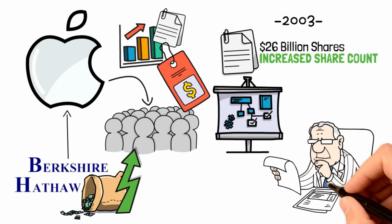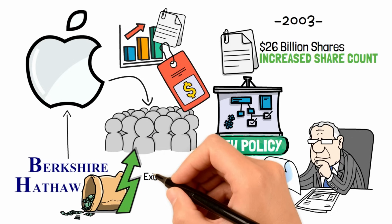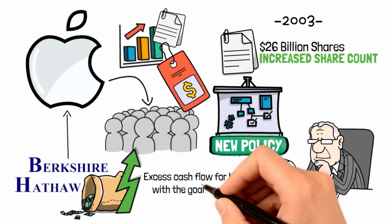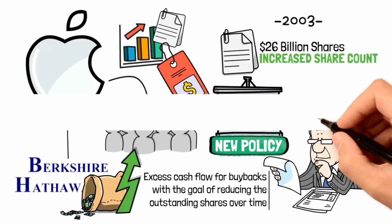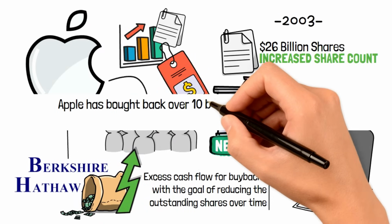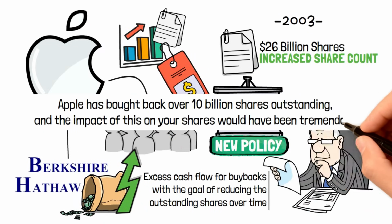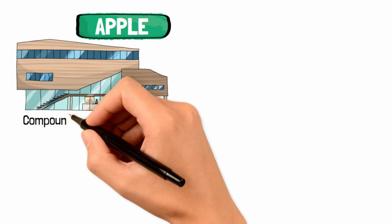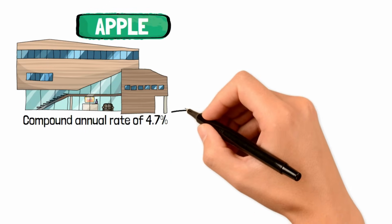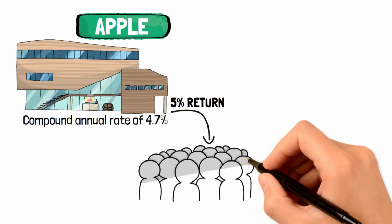However, under the leadership of Tim Cook, the company adopted a new policy, prioritizing excess cash flow for buybacks with the goal of reducing the outstanding shares over time. Over the past 10 years, Apple has bought back over 10 billion shares outstanding, and the impact of this on your shares would have been tremendous. In fact, Apple has consistently reduced shares at a compound annual rate of 4.7%, delivering approximately a 5% return for shareholders each year over the past decade.